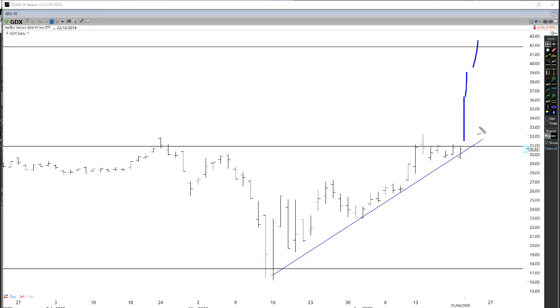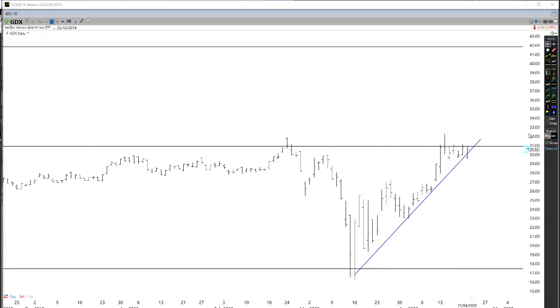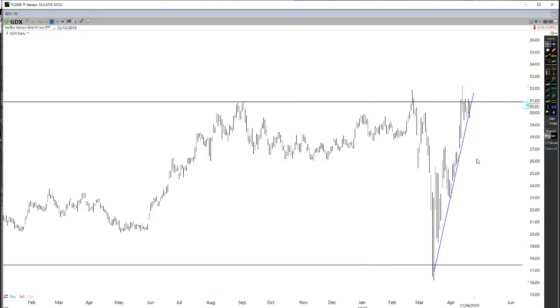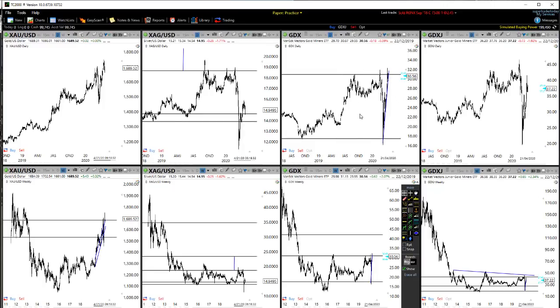But we're likely to break through, go for a bit of a run, and then have a bit of a pullback, scare people with the top being in, and then go for a run, and then go sideways, and then shoot back up and hit the target. That's probably what's likely going to happen overall. But overall, the GDXJ, right? So that's what I'm seeing there. Very, very nice moves likely to come out of the GDX.